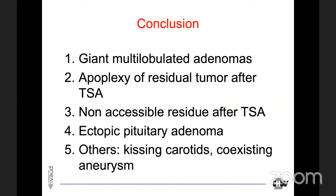For conclusion, for giant adenoma, the best indication for transcranial approach is a giant multilobulated adenoma, especially lateral to the internal carotid artery in the temporal fossa. When you also have apoplexy or residual tumor after transsphenoidal surgery, I prefer to go by transcranial approach to remove the tumor and decompress the optic nerve, especially when you have a severe deficit of visual acuity.